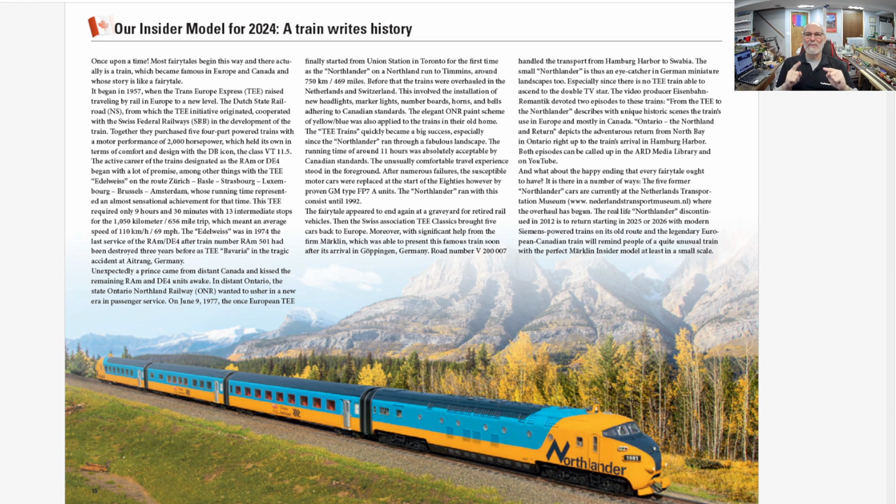All right, so now we get to the Northlander, and the Northlander is an Insider Club model. You have to be a member of Märklin's Insider Club to purchase this directly. Again, clubs can be members and the club buys one, and then guys buy their own, and some people will buy it and will eventually sell it. But this is an Insider Club model, and you can read all this.